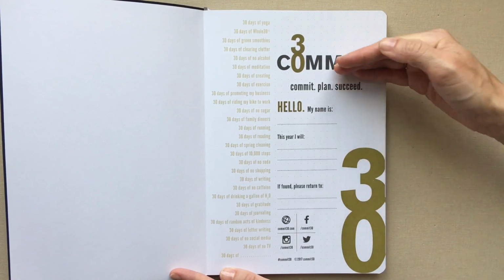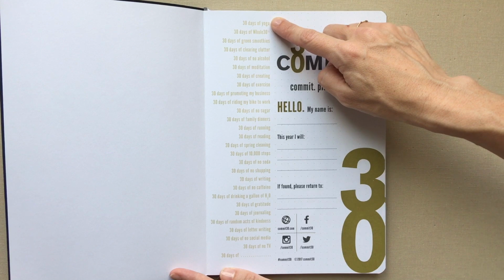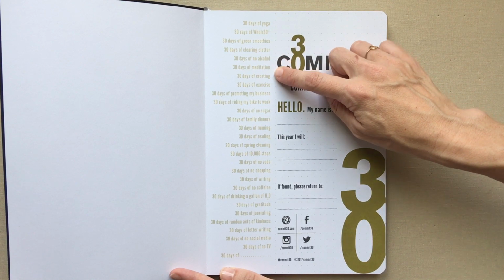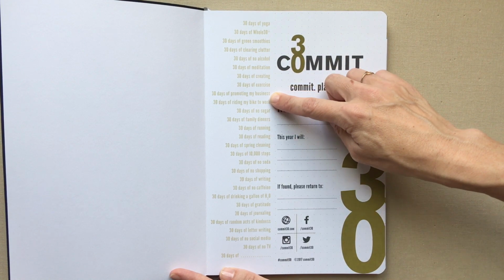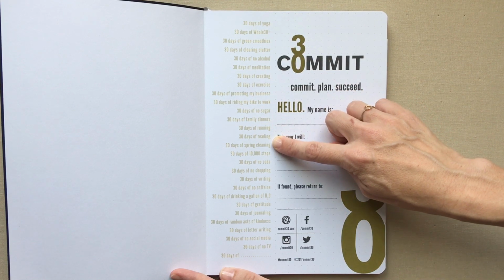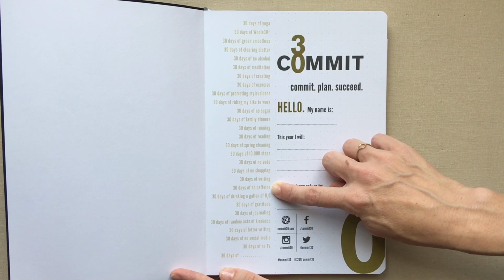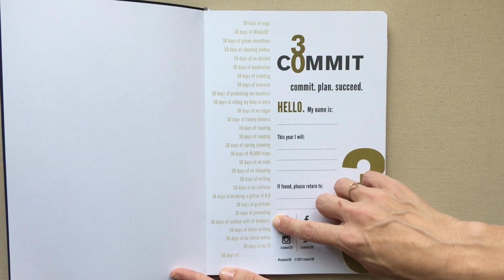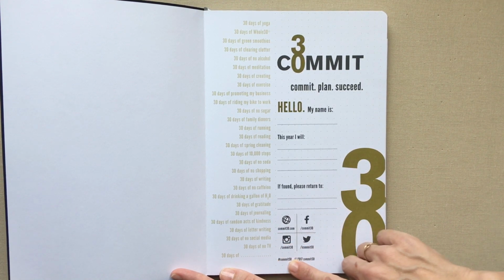So each month you're supposed to commit to something new for that 30 days. So they give you some ideas here. 30 days of yoga, 30 days of Whole30, 30 days of green smoothies, 30 days of clearing clutter, 30 days of no alcohol, 30 days of meditation, 30 days of creating, exercise, promoting my business, riding my bike to work, no sugar, family dinners, running, reading, cleaning, 10,000 steps, no soda, no shopping, writing, 30 days of no caffeine, 30 days of drinking a gallon of water, gratitude, journaling, random acts of kindness, letter writing, no social media, no TV, 30 days of, you fill it in.